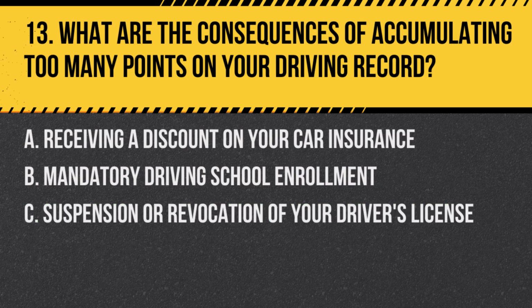Question 13. What are the consequences of accumulating too many points on your driving record? A. Receiving a discount on your car insurance. B. Mandatory driving school enrollment. C. Suspension or revocation of your driver's license. Answer. C. Suspension or revocation of your driver's license. Accumulating too many points from traffic violations can lead to serious consequences, including losing your driving privileges.